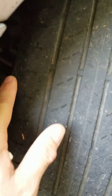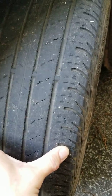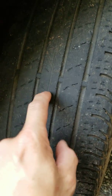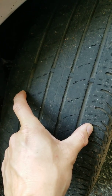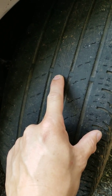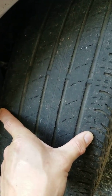Other things to look for: these tires wore pretty evenly. Look for wear marks on either side. If you have wear marks on the inside or outside of your tire, you've got a toe problem. If you have just wear marks in the center, you put too much air in the tire. If you have wear marks on both the outsides evenly, then you have underinflation. So bald in the center is usually overinflation. Bald on the outside is usually underinflation.